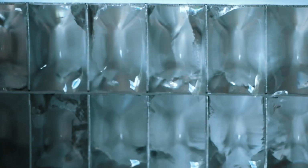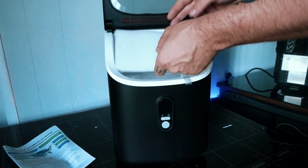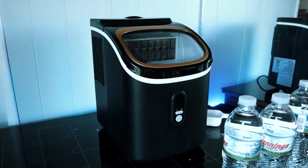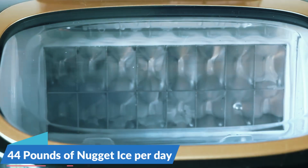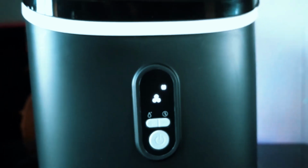Number 6. Kissmile Nugget Ice Makers. If you're someone who enjoys soft, chewable ice, the kind you usually only find at drive-thrus or specialty shops, then the Kissmile Nugget Ice Maker is a solid way to bring that texture home. It's an entry-level machine in the nugget category, but doesn't feel like a basic one. This model can produce up to 44 pounds of nugget ice per day, which is more than enough for daily home use or small gatherings.